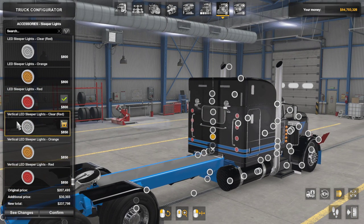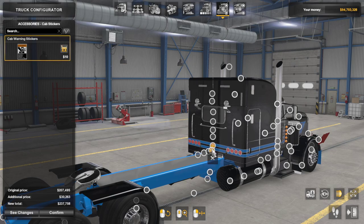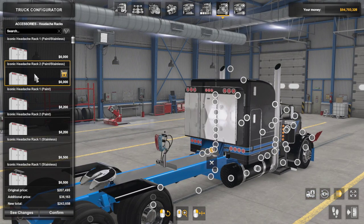Vertical lights, horizontal lights. Like I said, guys, many, many different options on this beast right here. You can add your cab warning stickers. You gotta let everybody know about the warnings. Know that we drive professionally, but anything may happen. And here you can add all the different types of headache racks you have.